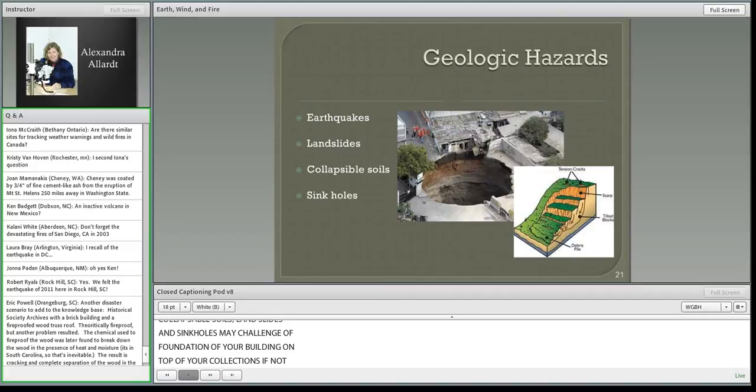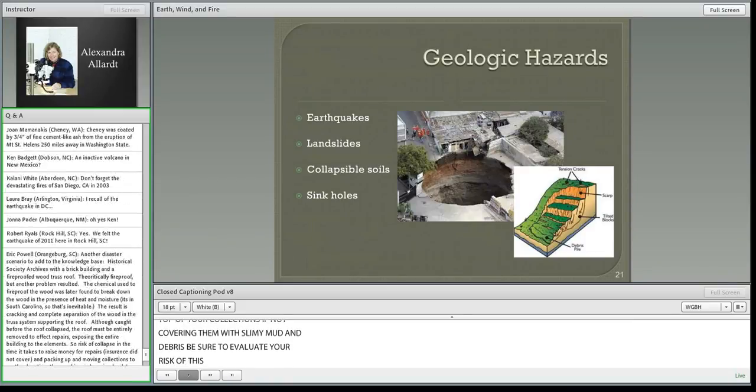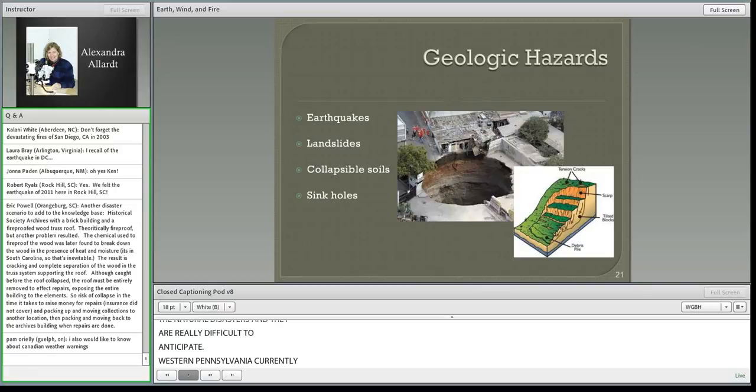So landslides are caused by clay soils deposited in lakes as glaciers melted, and are much more common than people realize. They happen in every state, yet they are the least studied of the natural disasters, and they are really difficult to anticipate. Western Pennsylvania currently has the highest landslide hazard rating in the country, yet slow-moving landslides of an inch or so a year are not so uncommon, particularly in the West. For instance, North Salt Lake City in Utah has been on the move since 1998.